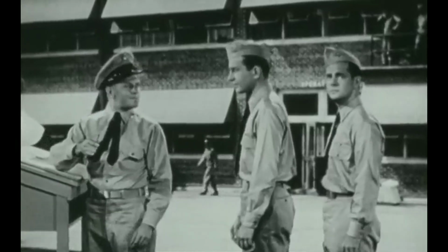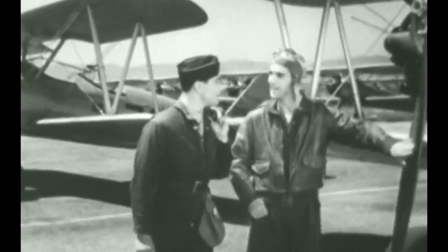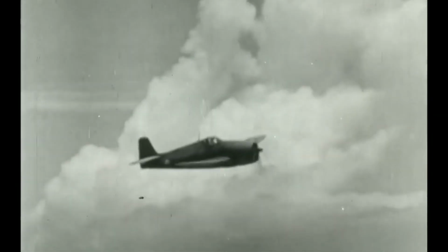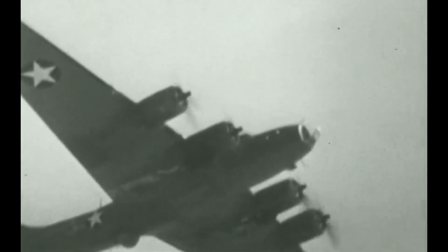That's him up there. So when you were a brand new cadet and you had no flying experience, you joined the Army Air Corps, which was before the Air Force existed. They would teach you to fly in this open cockpit biplane. And from there you went to a more advanced airplane, then a more advanced airplane, and then you went to fighters or bombers after that. This is a B-17. It's a very heavy plane.